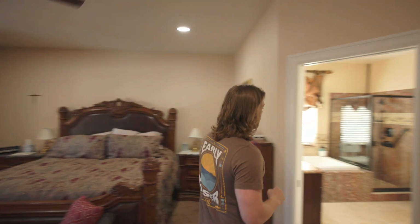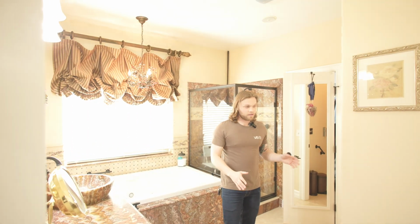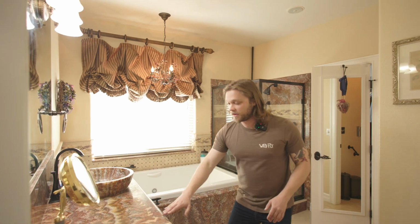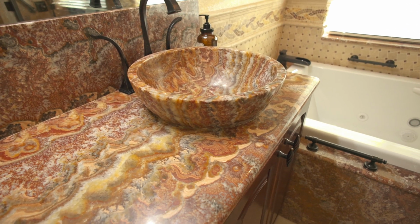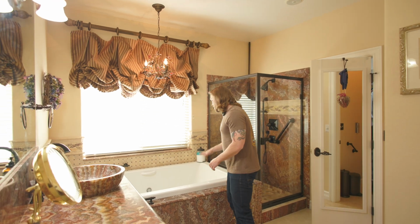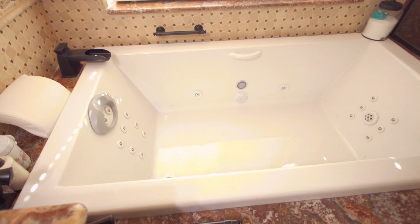All right, so this actually looks very recently updated. The primary ensuite. I love these countertops. Get a little money shot of these granite countertops. Those things are beautiful. And it's going around the entire jacuzzi bathtub in here. You don't see a lot of true jacuzzi bathtubs anymore. I feel like most of them in the newer homes are just a soaking tub.